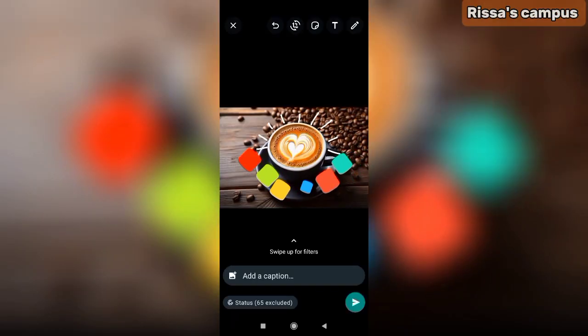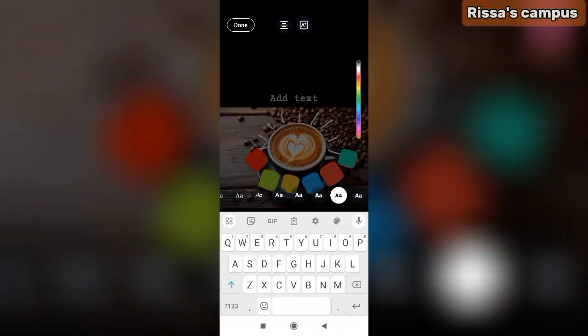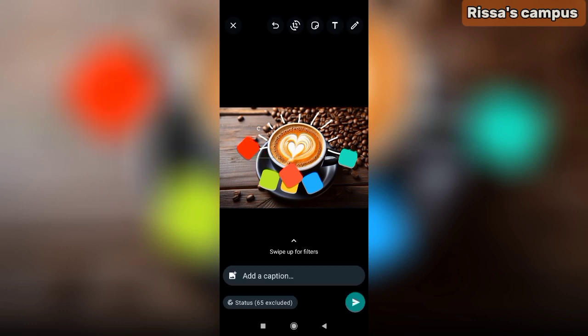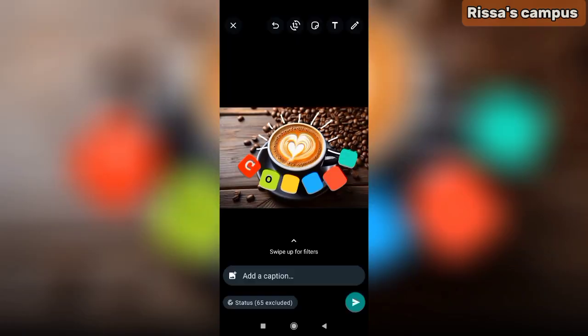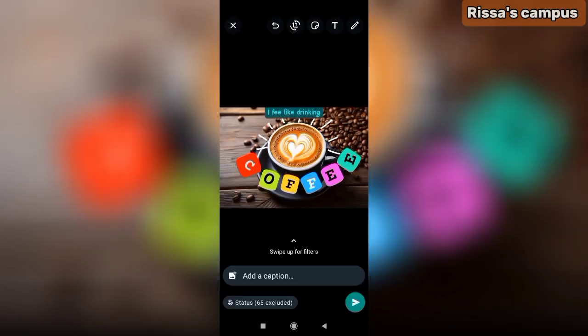So once it's adjusted, you can go to the text tool, add in text. So I'm going to add each text and then place them on top of each of the special characters, and this just makes it look like the best. Like I took a lot of time, so it just gives it that creativity. It makes your status look so good.